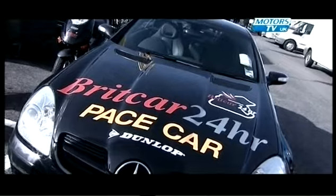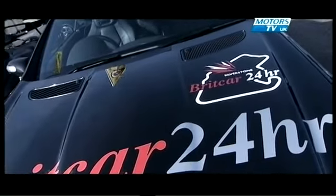Silverstone, the venue of the British Grand Prix. Home of British motorsport. Britcar, the British Endurance Championship. And the home of the Britcar 24 Hours.